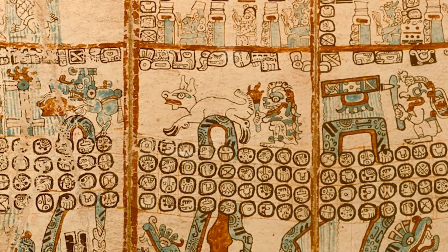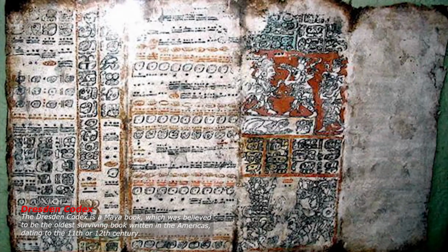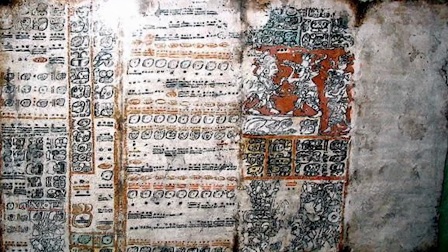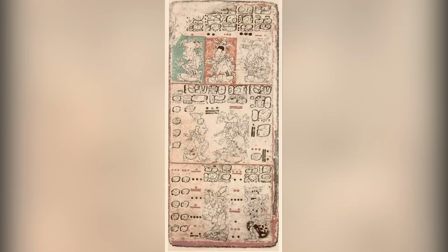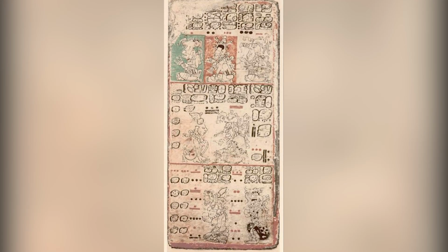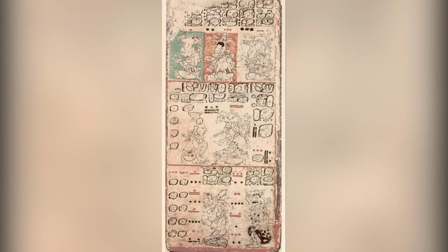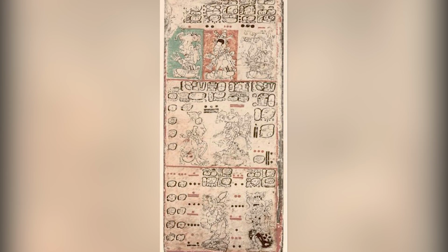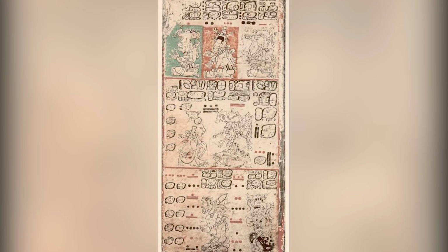One of the most famous Mayan codices is the Dresden Codex, which was created in the 11th or 12th century CE. The Dresden Codex contains detailed astronomical calculations, including the prediction of solar and lunar eclipses. It also contains information on the cycles of Venus and the movements of the planets. Additionally, it includes a calendar that is based on the movements of the planet Venus.